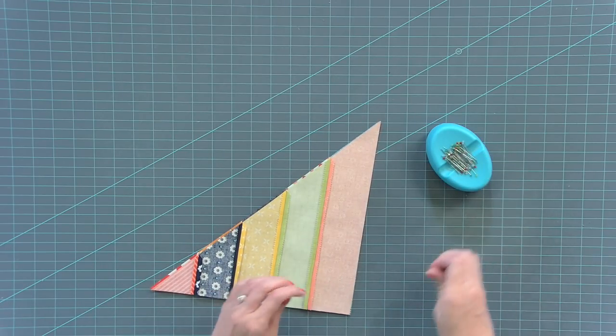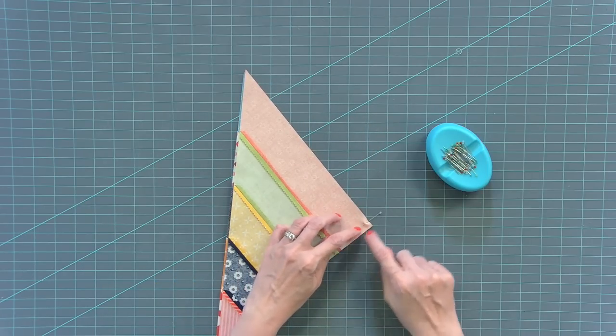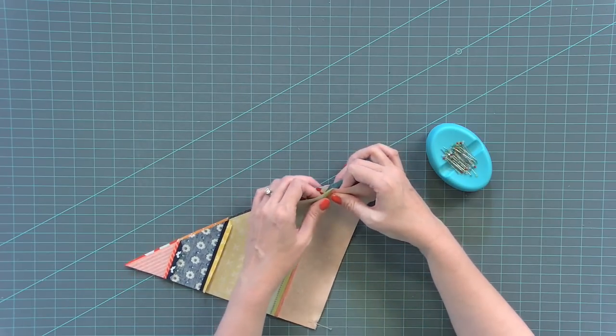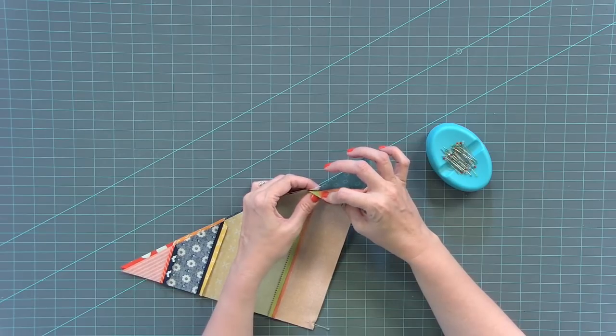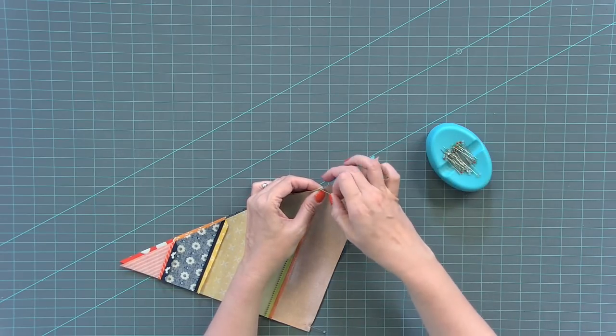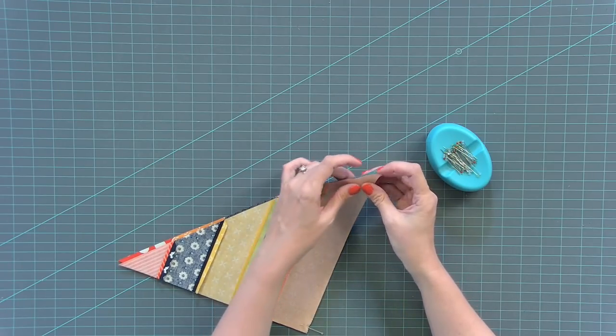Okay, now what I'm gonna do, you're gonna think this is weird, is I'm gonna pin right here. That is where it exactly lines up, right here. That will just kind of keep it in a secure place. That's not required, but I do it. Okay, now here, I'm going to pin. Let's see, and I'm gonna answer some questions that have come in while I pin.